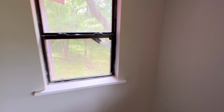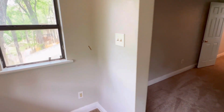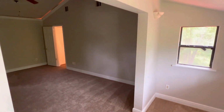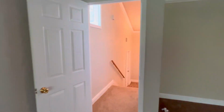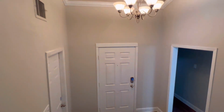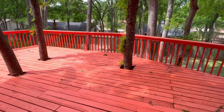This is interesting to bring natural light in, but I don't know why you wouldn't just remove this wall so you have more natural light going into the actual bedroom itself. Oh, you missed a spot there, bud. Let's go take a look out back. But yes, you can see carpet's new, LVP's new. I'm not sure why they went and did this or if it was the owner that sold to Opendoor that did that. Restain the deck, got a nice red look.